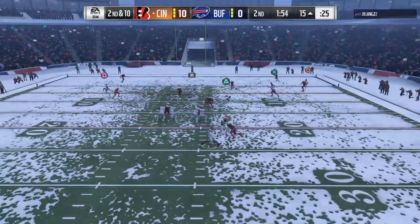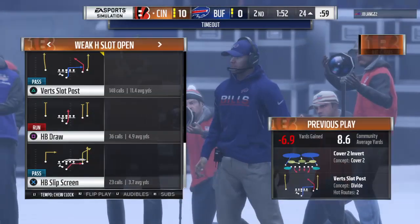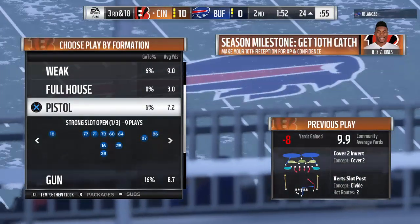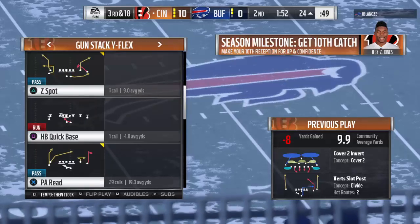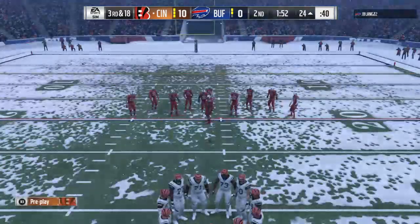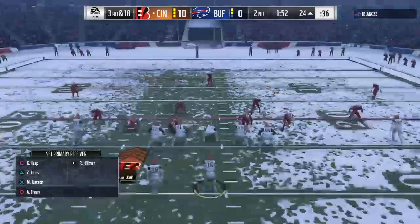Mahomes will try again on 2nd down. And he's wrapped up. Taken down back at the 25. And now the Bills are going to stop it as they call a timeout. It's just their first, so they'll have 2 remaining here before we get to halftime. Going to need better protection here. 3rd and long following the sack for Mahomes and company.